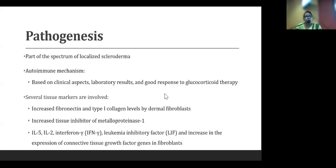There are several tissue markers involved to promote tissue fibrosis, which are increased fibronectin and type 1 collagen levels, which are secreted by the dermal fibroblast, increased tissue inhibitor of metalloproteinase 1, which promotes the fibrosis, and interleukin 5, interleukin 2, interferon gamma, leukemia inhibitory factor, and an increase in the expression of connective tissue growth factor genes in the fibroblast. Those are the tissue markers.